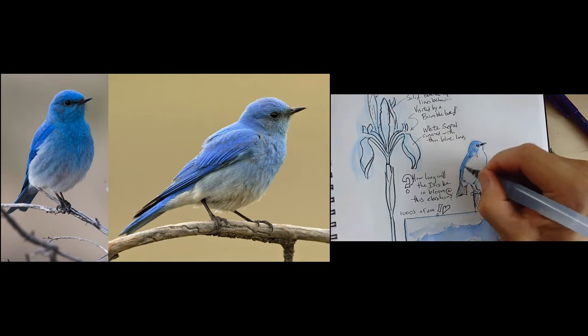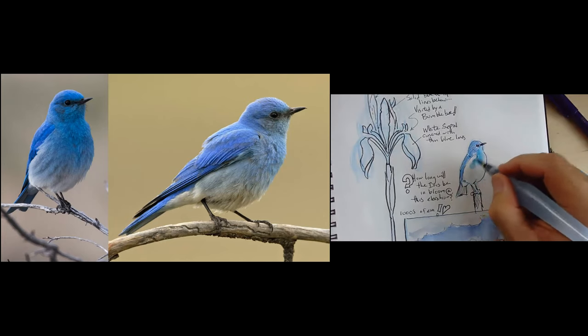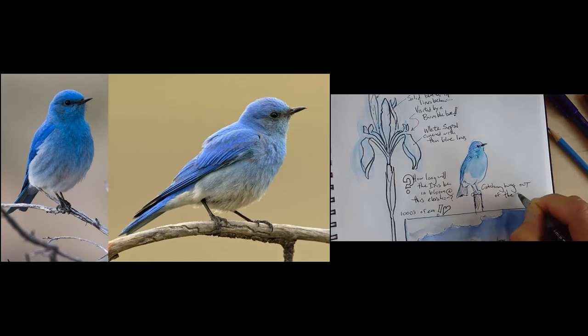This is a little letter to yourself to help you later on be able to recall more vividly this experience that you had. So some things are easier to show with words. It flies out and it is catching bugs out of the air. All right.